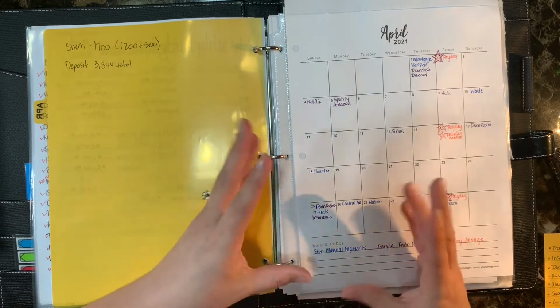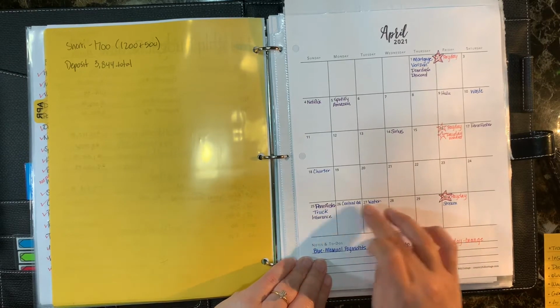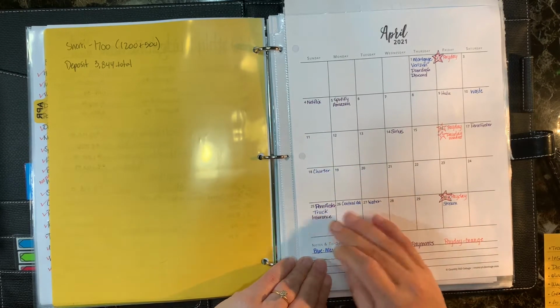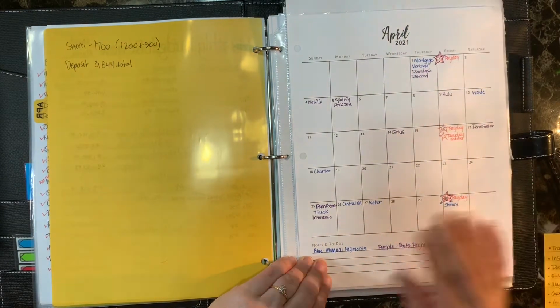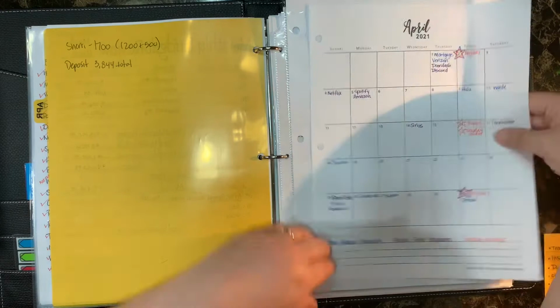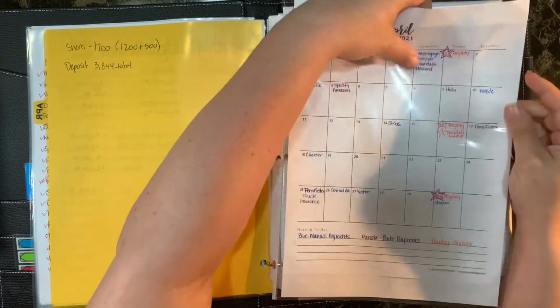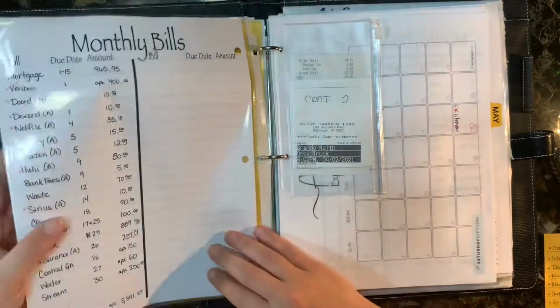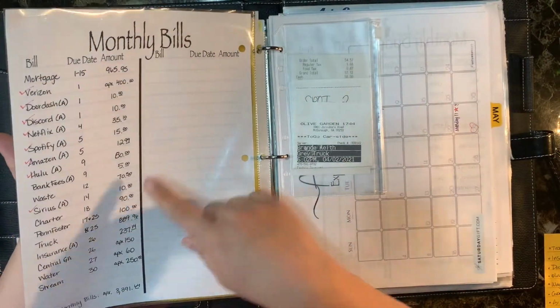Eventually, once I get enough buffer in there, I want to make this to where everything comes out on its own, which will be amazing to me because then I don't have to worry about it and it just comes out. So this is what I use to figure out what bills are coming. It's very, very helpful. And I just keep that slid in there.